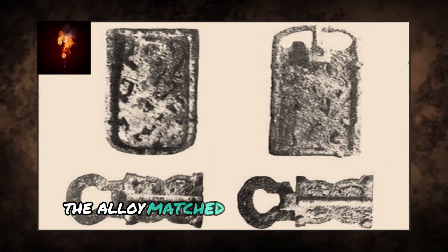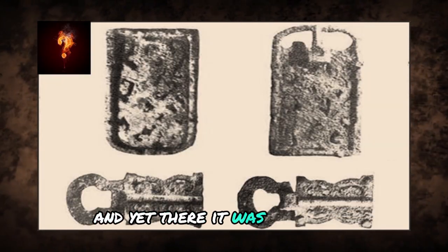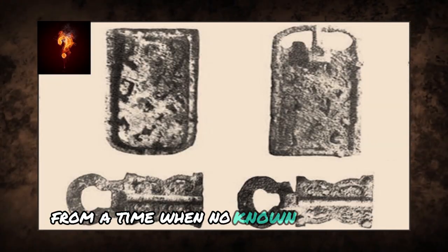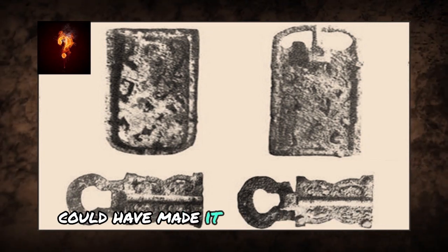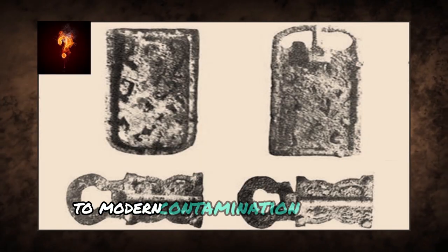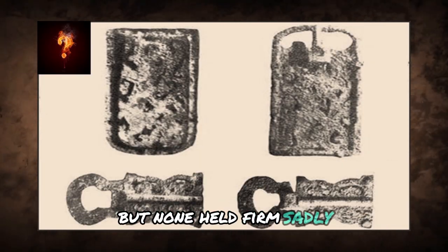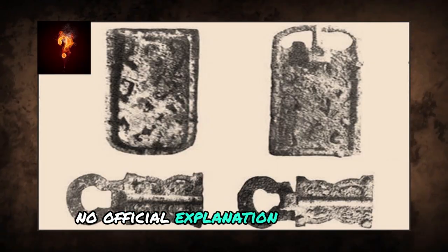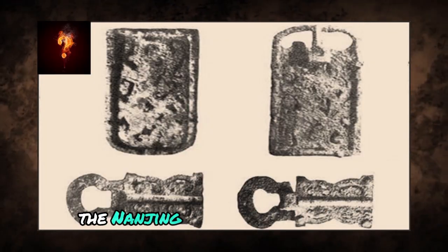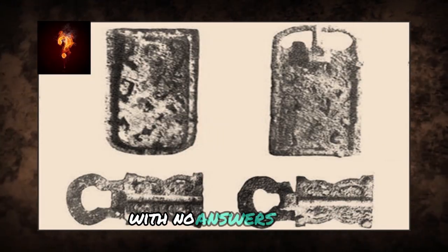The alloy matched no known ancient formula, and yet there it was, aluminum from a time when no known civilization could have made it. Theories flooded in, from lost technologies to modern contamination by grave robbers, but none held firm. Sadly, no official explanation ever stuck. The Nanjing Belt now sits quietly at the edge of possibility with no answers.